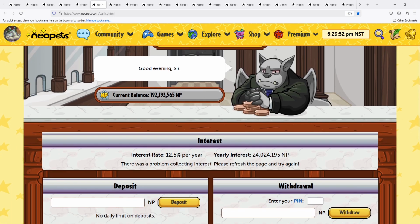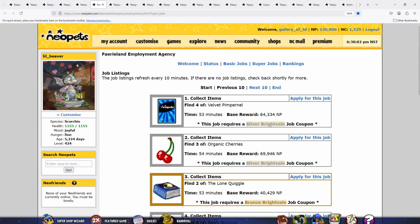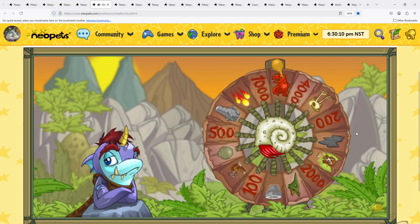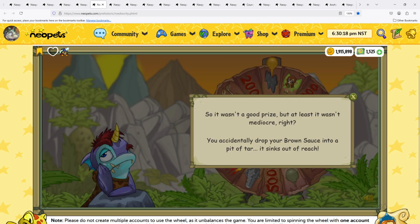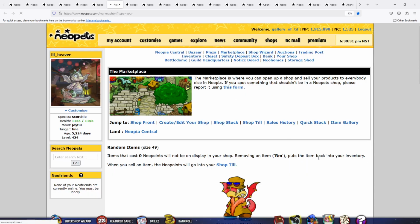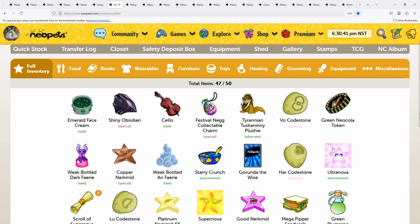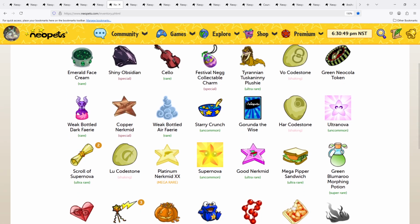Oh, I got to use this obelisk. Did I already collect money? Wait, okay. Oh, by the way, if you see my internet turn off, it's because I think my cats hit my router. Oh no. Oh my god, I dropped a brown sauce into the pit of tar. That is actually crazy because my inventory has all of this on me. So this I got from Dacardia today. This is the Festival Day collectible charm. Look at the many good things that they could have just thrown into that pit. We got some Neopets, we got charms.